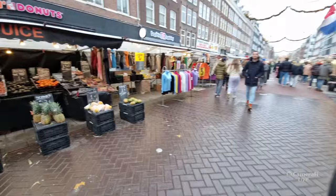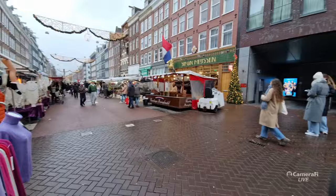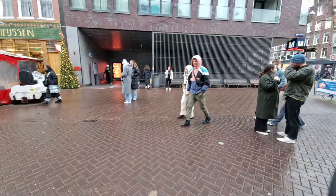We are not gonna walk through Albert Cuyp Market today. I don't want to get into that busy street for today. Instead, we're gonna have a little peaceful walk towards the other direction, this side, towards the Leidseplein area.